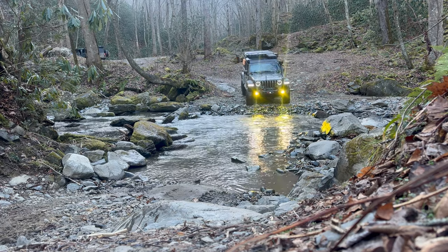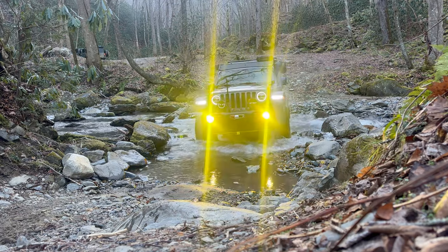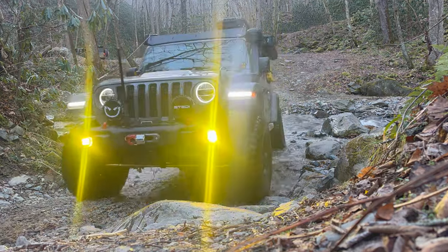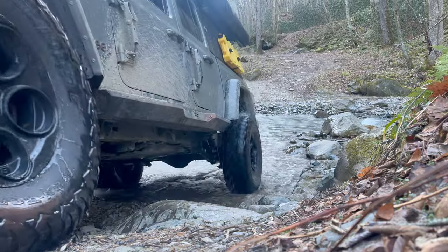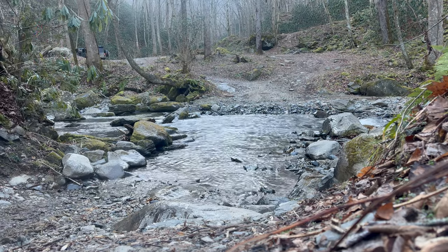We are starting off with this creek crossing, but right before this creek crossing, there's a really nice campsite that is one of our favorites. Got to put it into four low. Struggled a little bit going up that water crossing. But right after you cross the little creek crossing there, you got a little bit of an easy hill climb. And we'll get up to the next obstacle.